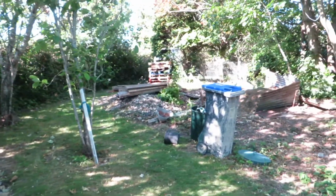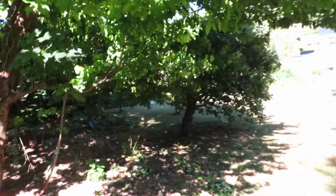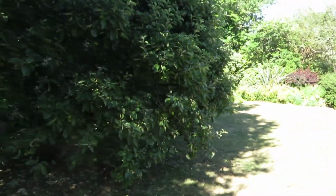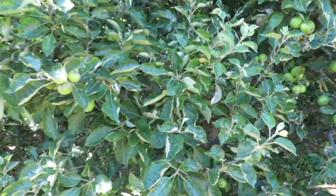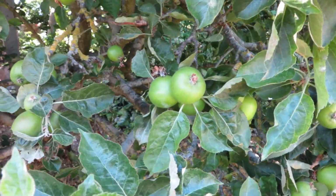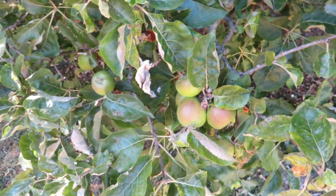The dump is still the dump. And we'll walk past that very quickly. Let's have a look back down this side. As we come back down the side here, have a look at the apples. They've enjoyed having a bit of rain. And they're coming on quite a lot now. It's supposed to be a few months yet before they're ready.